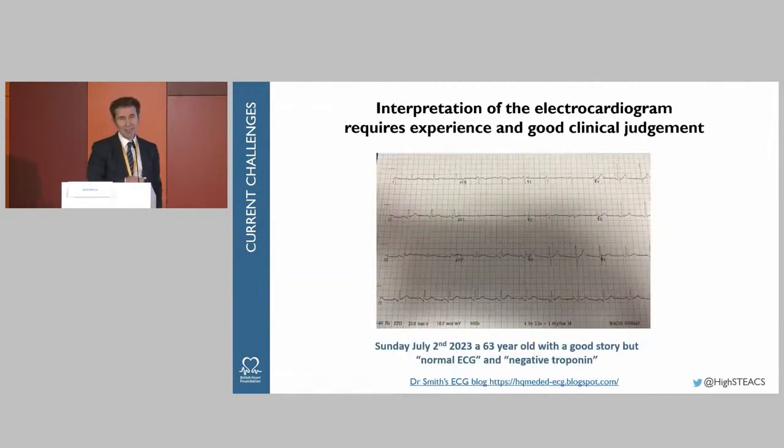Another challenge, these cases that end up in social media get me really wound up. But they remind me that we also find it difficult to interpret other tests in clinical practice. And actually, the electrocardiogram is critical, but isn't really formally part of our pathways. We sort of assume that clinicians know what they're doing with electrocardiogram.